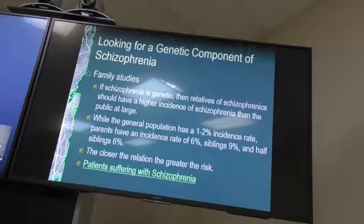If schizophrenia is genetic, then relatives of schizophrenics should have a higher incidence of schizophrenia than the public at large, and this is exactly what we found. General population, about 1 to 2% incidence rate. The parents of somebody with schizophrenia, the rate is 6%, siblings 9%, and even half-siblings 6%. So as you can see, there is a genetic component to it, but we're not exactly sure how strong it is. The closer the relation, the greater the risk, of course.